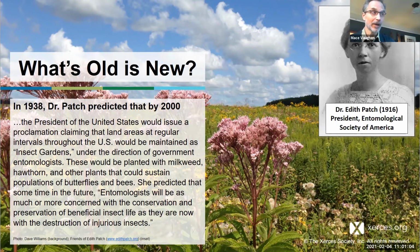So she predicted that by 2000, which is now 21 years in our rear view window, the president would issue a proclamation claiming that land areas at regular intervals throughout the US would be maintained as insect gardens under the direction of government entomologists, that these would be planted with milkweed and hawthorn and other plants that could sustain populations of butterflies and bees. And she predicted that sometime in the future, entomologists will be as much or more concerned with the conservation and preservation of beneficial insect life as they are now with the destruction of injurious insects.